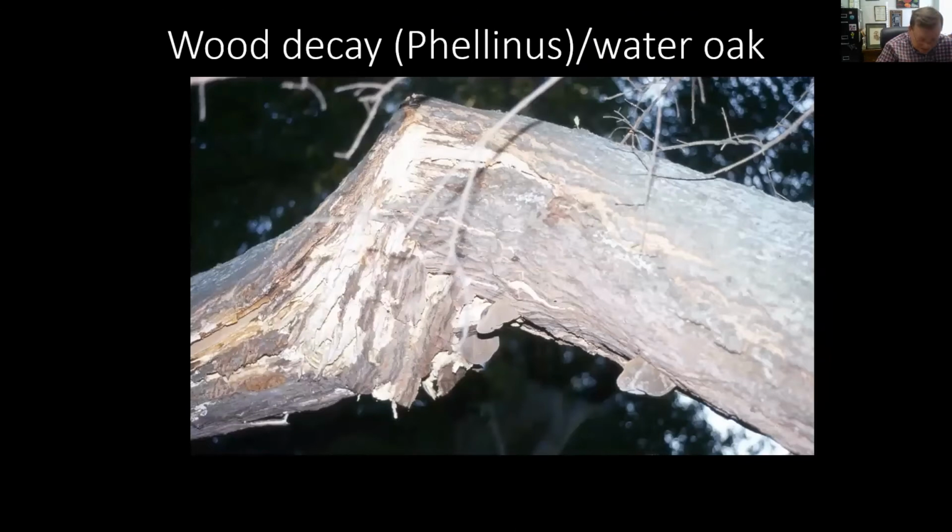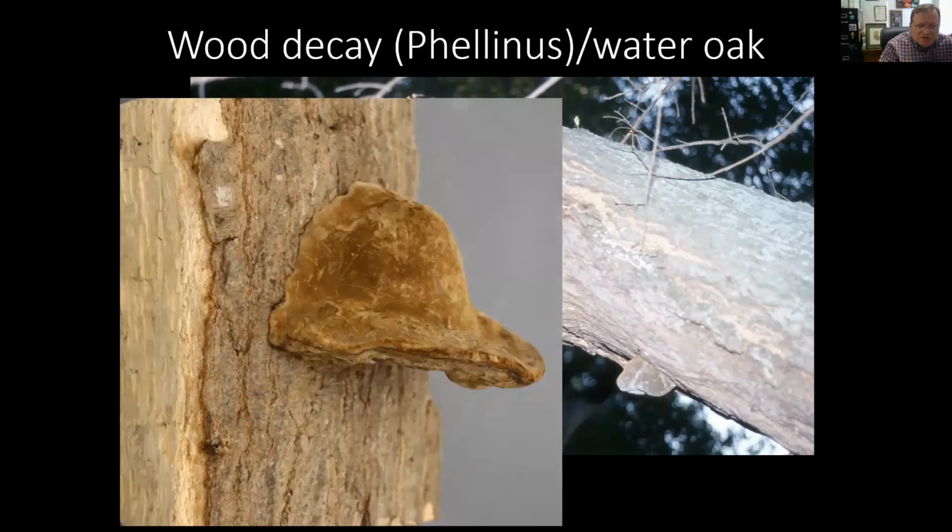Also, in wood decay, this is a tree that I saw. I actually helped cut this up when this branch failed in this water oak. Water oak's a fast-growing tree, but it is susceptible to wood decay as it gets older. You can see conks on this big branch. There's significant decay there. This is the fungus called Phellinus, and water oak is one of the trees that you'll often see this on. This is actually one of the conks that I collected, have in my herbarium here at the office. It's a polypore, doesn't have gills, it has pores underneath. But the wood behind the bark here is all kind of light, punky, kind of a white rot that it causes.